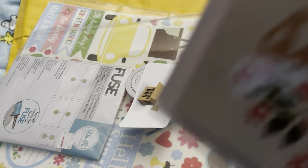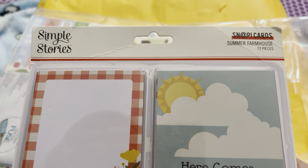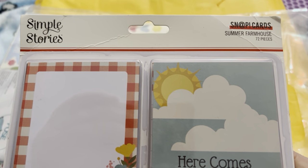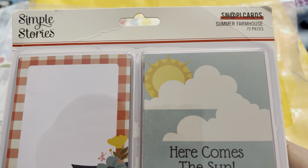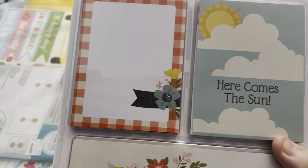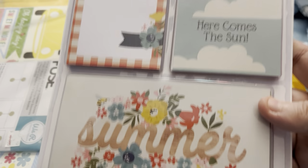Oh, the card doesn't have a whatchamacallit. So hopefully, oh goodness, hopefully everything in here is, this would have been $7.99. Hopefully everything in here is $25. This is Simple Stories. I don't know, what does that say? Snap cards? Summer farmhouse. Oh, I think I have some summer farmhouse stuff. Here comes the sun. That's cute.